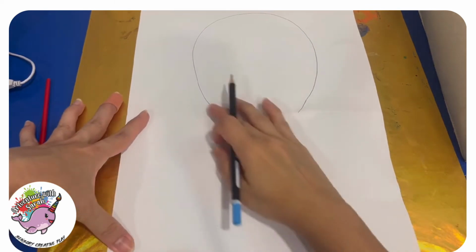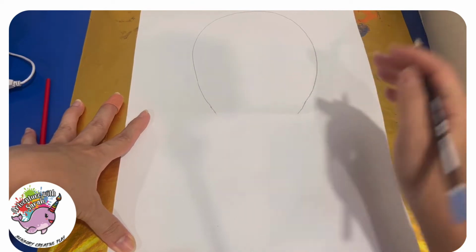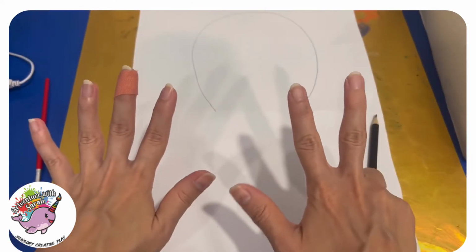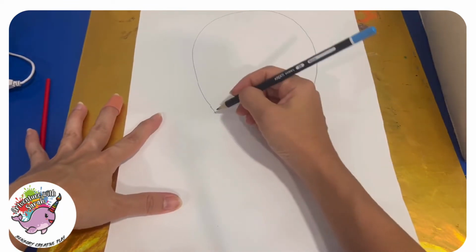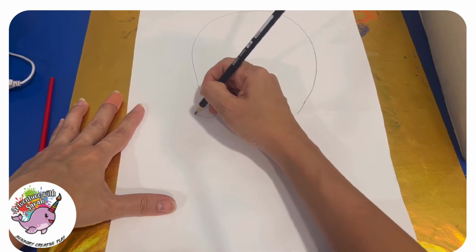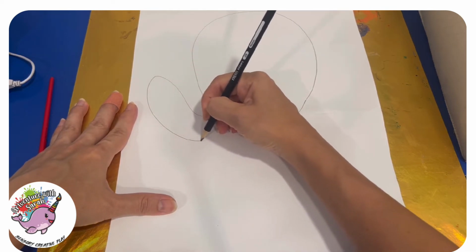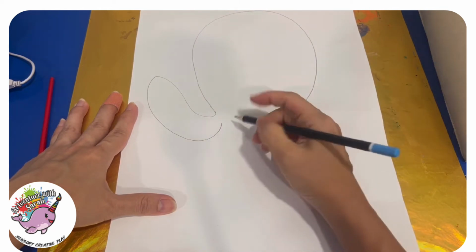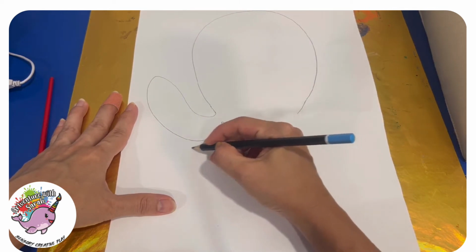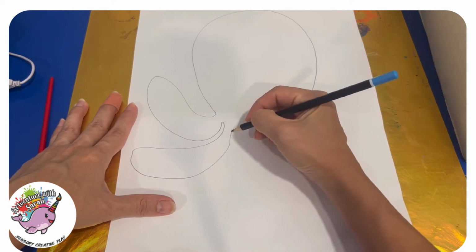And then once you're done here, this is the head. Now we're going to draw the legs. So octopus has how many legs again? Eight legs, correct? So we're going to draw eight legs. So for one leg here, you can draw one curve up, and then come back here. This is one leg, come back here, okay? Curve, come back here. So from this curve here, draw another curve here. Two, come back here like a banana.